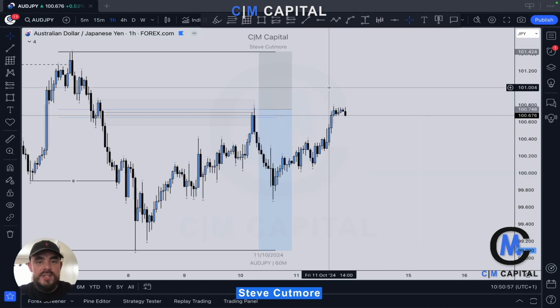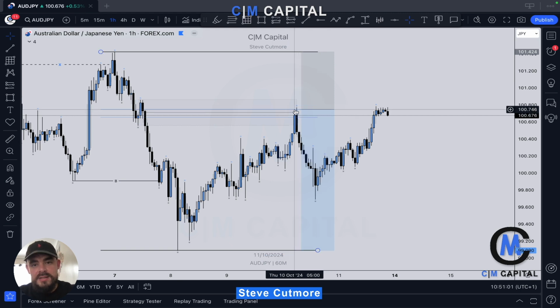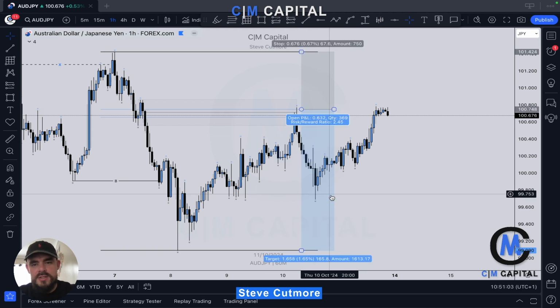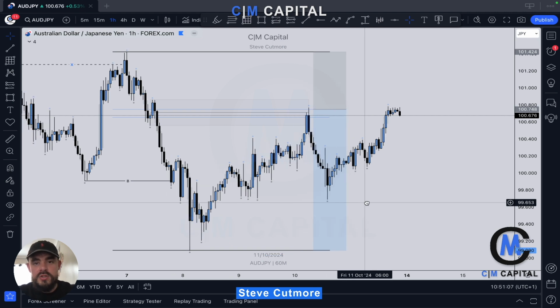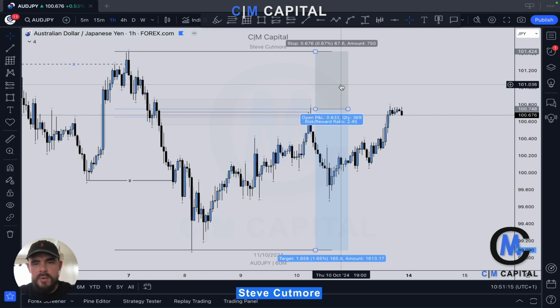Australian dollar, Japanese yen. I was in this one. I've left this up just to show you. I got tagged in. It pushed away so nice. This is another one where I thought, cool, we're going to get a nice little TP quick on this one, but it started pulling back. And because it was Friday, I closed it at like £2 profit. So pretty much a break even trade on that one.